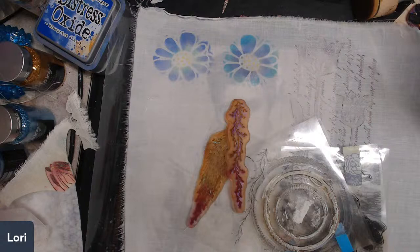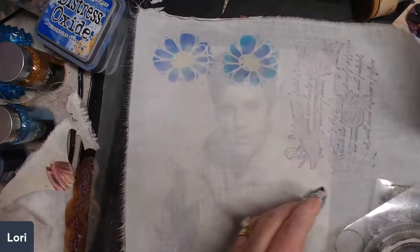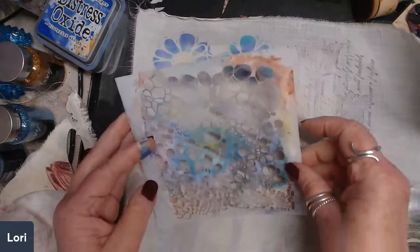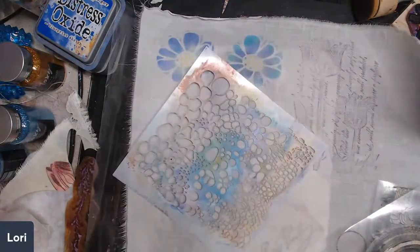Oh, goodness. I guess I didn't pop the stencil in there. I'm looking for one stencil I pulled out in particular. Oh, there he is. I see him now. What if we do a little photo montage? What if we do something like that? Let's put this. I just love this stencil. I have no idea what it's called.